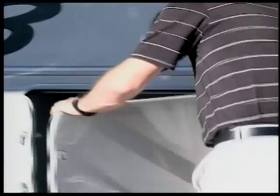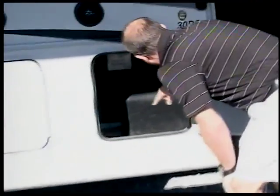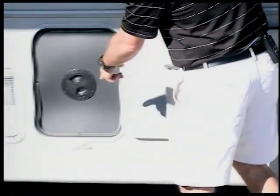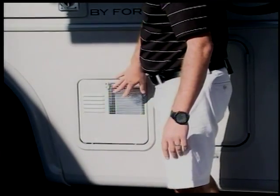Compartment doors. This is actually going to be access into your fuses and your battery stuff. This is also another access point here. This accesses your low point drain. This is going to be your hot water heater. Access to the furnace. I don't know if you can see this here.